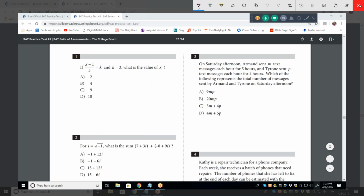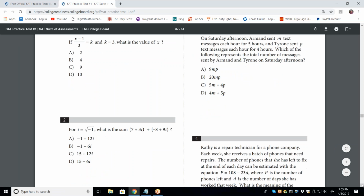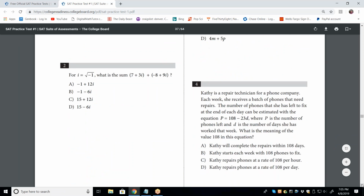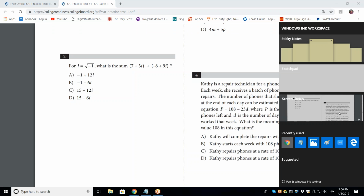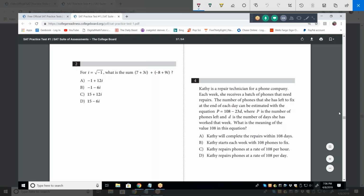Okay, number 2. Let me glide down a little bit here so we bring it up a little bit. Now, if you don't know what i is, no big deal. This is the easy part of the test. This can't be that hard of a question. It would be intimidating if you're not familiar with i. But it's doable. If I told you to add those two things, what would the most likely answer be that you could think of? You got it. And that's the correct thing to do, is you combine the real parts and you combine the imaginary parts. Simple. Real simple.